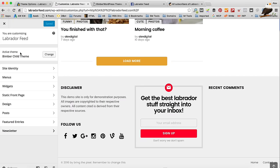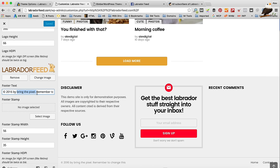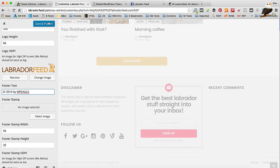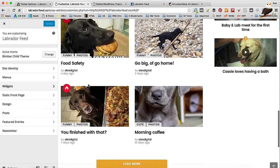There's one other message that you might want to change, which is this little copyright down the bottom. Again, we can do that in here. So that's under site identity, and then scroll down, copyright WP Eagle. Don't want that. Save and publish. Okay, so it's starting to come together nicely now.